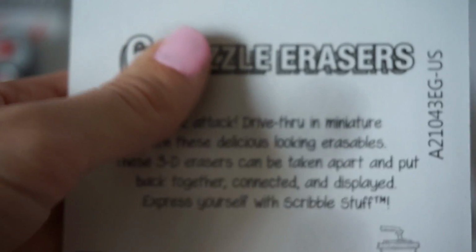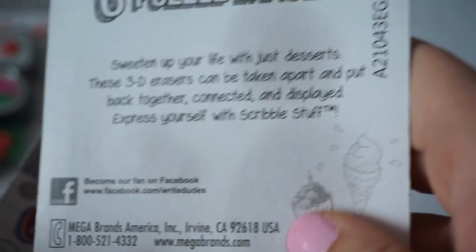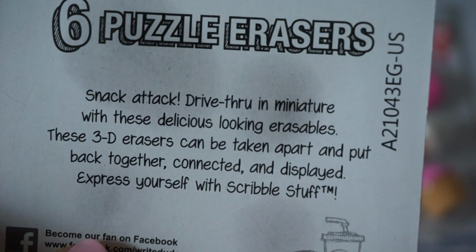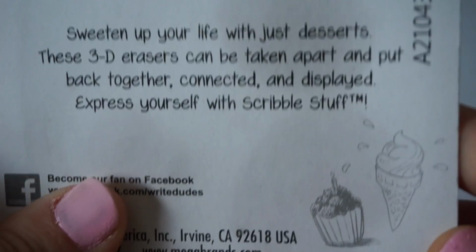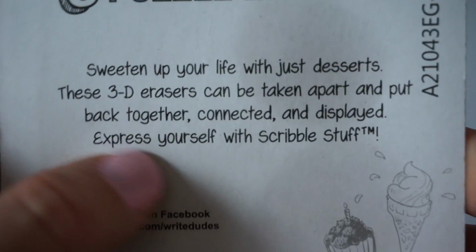I've noticed on the back of the packs, they have the residue as to where the erasers are, I guess after it's been in the package for so long. That's weird. Now for the junk food, it says, Snack Attack, drive through in miniature with these delicious looking erasables. And then after that, it seems to repeat itself. And on the sweet treats, it says, sweeten up your life with just desserts. Again, it tells you what it can do. They're 3D erasers, yada yada yada.